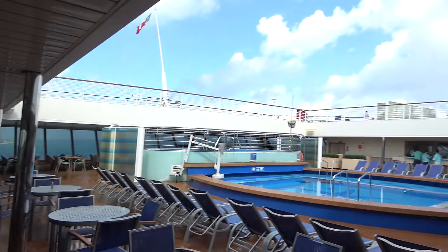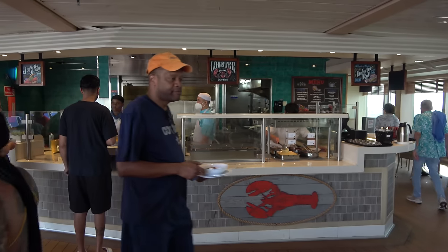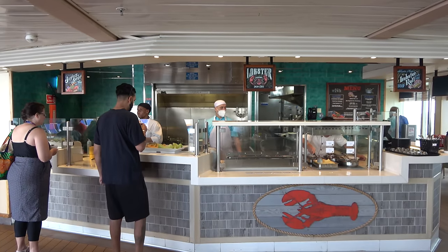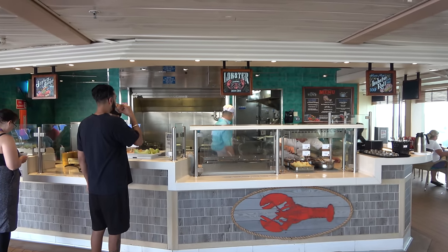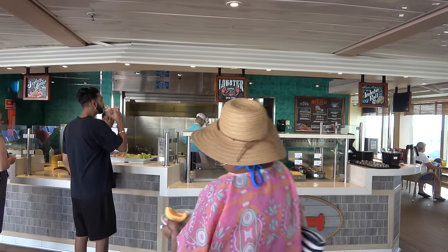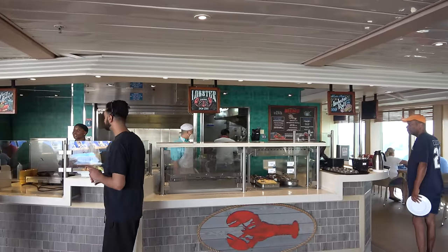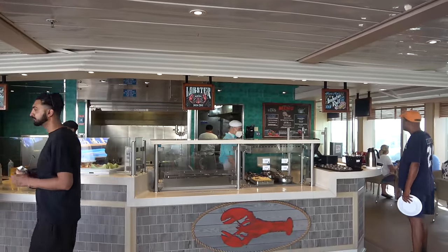If I turn around, there's going to be what's called the Seafood Shack. Now we're here at breakfast time, so instead of the upcharge seafood restaurant that'll be in the afternoons, it is a buffet. So it's going to have some limited options as well as an omelet station. And it's a good tip because if the lines are long inside, come out here to the back in the Seafood Shack and you can get your omelets probably with a quicker wait.